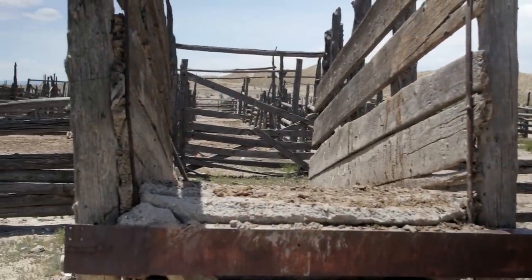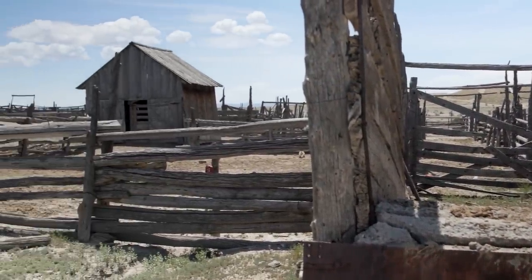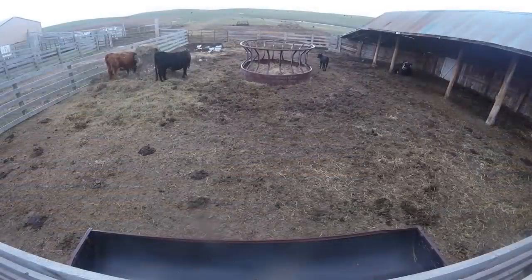Corrals, simply put, are a pen or an enclosure for confining or capturing livestock. Occasionally, our corrals on the ranch are used for just that, a place for cows or calves or even pigs to call home and stay close to where somebody can keep them under direct supervision.